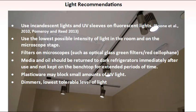One of the easiest ways to reduce the introduction of low wavelength light is to avoid the use of fluorescent bulbs in the lab. Fluorescent bulbs emit wavelength spectra across 540 to 590 and 620 to 640 nanometers. On the other hand, incandescent bulbs emit wavelengths across 620 to 640 nanometers. Use of incandescent bulbs avoids the potential danger zone of 500 and below. If lights cannot be replaced, then an alternative is to use ultraviolet sleeves to cover the fluorescent lights.